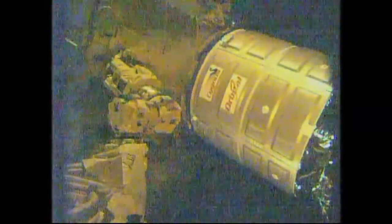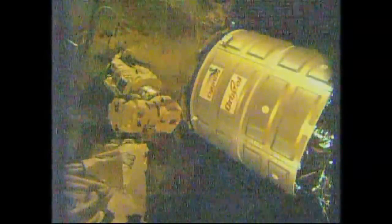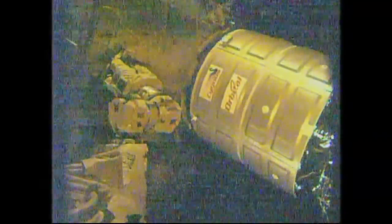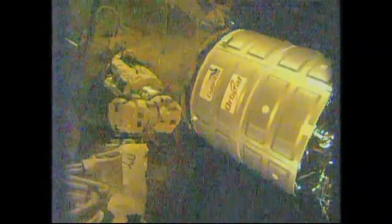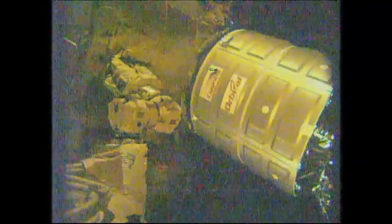First stage capture complete. That's the interim step of the bolting of Cygnus in place. Standing by now for the second stage capture that will denote the hard mate of Cygnus to the International Space Station.